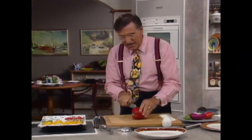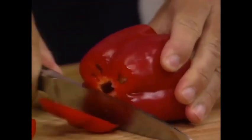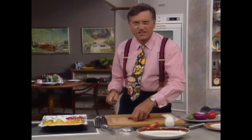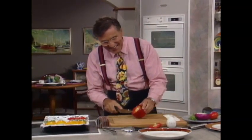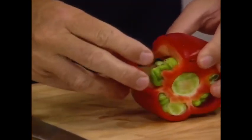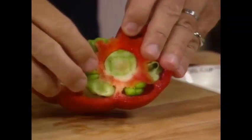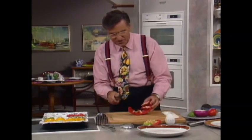First of all, this is one of the large red peppers, which when they're in season are reasonably priced. We'll get into the pricing on how you can afford to do this a little later on. And, oh, look, it's had babies. Isn't this exciting? When they're really like that, look, little green ones. How wonderful. I haven't actually had one like that before. Isn't that marvelous? Well, anyway, I suppose you're not interested.